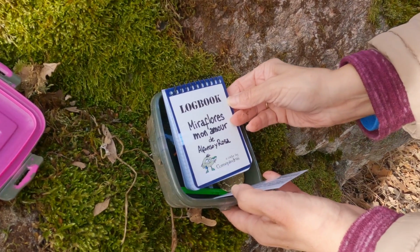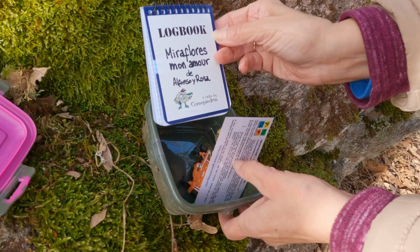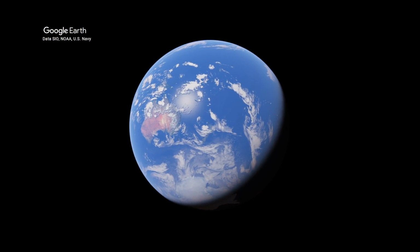Nice logbook. Similar swag to our geocaches. Let's head back to New Zealand.